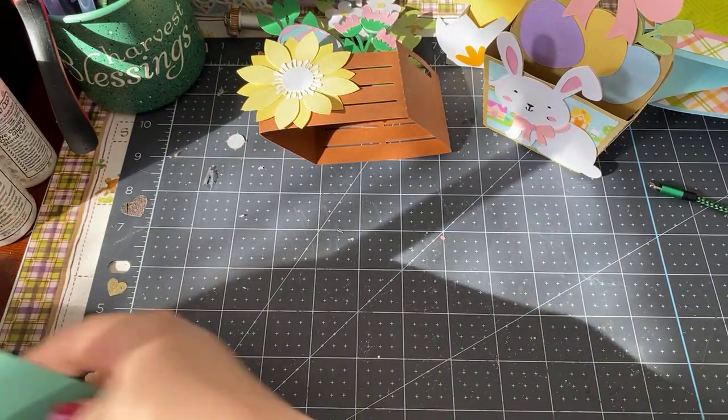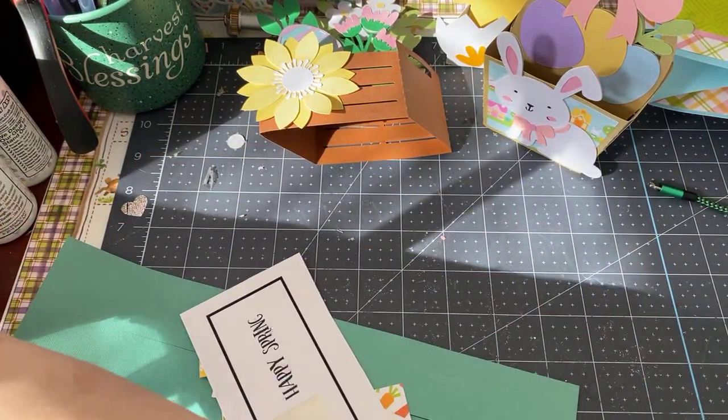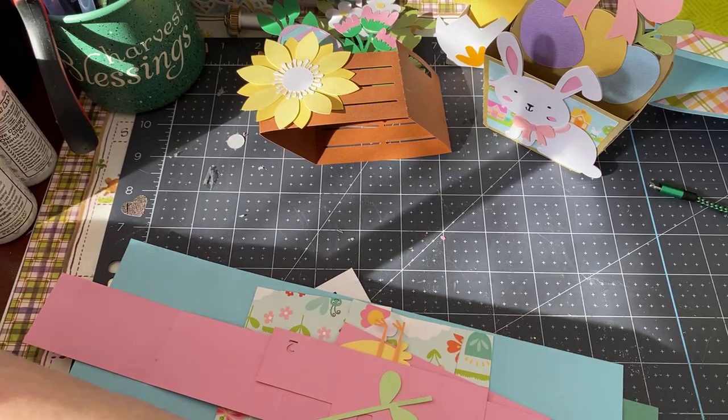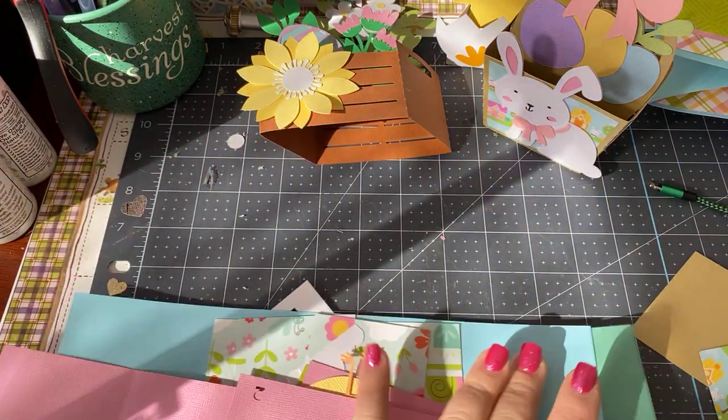And then so we have the most of them. And I have cut out a bunch here. Let me pull them over. Everybody with me, I hope. Hope I'm not going too fast. Okay, so I did cut these all out.